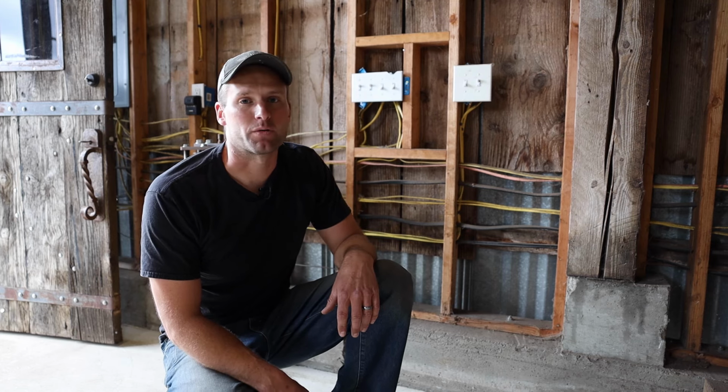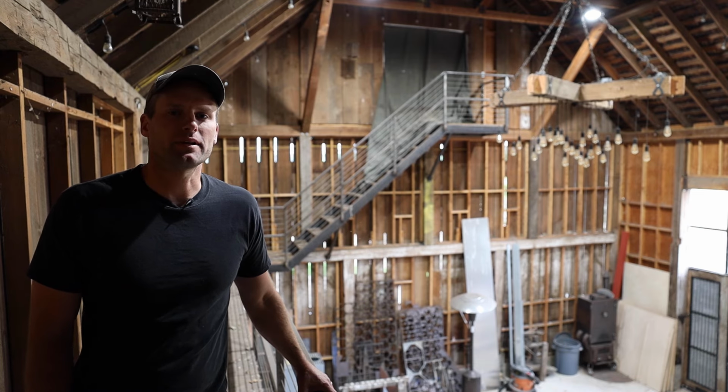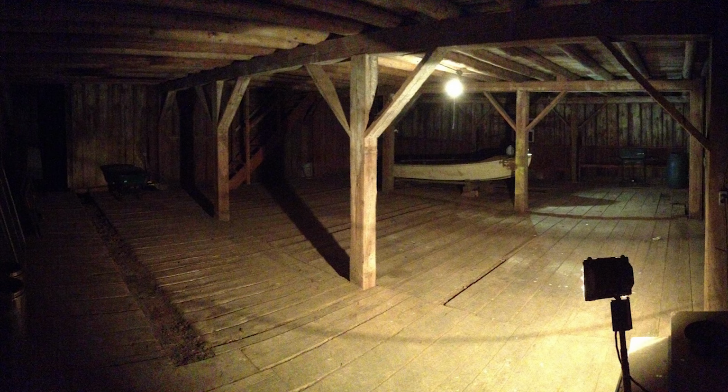The previous farmers that lived here, I think after the barn was built, actually raised it up and poured the concrete foundation. And they also put a new tin roof on the top of the barn. So the main structure of the barn was in pretty good shape, and it stayed dry and there wasn't much rot. I started by completely emptying the barn, which was a huge project in itself.